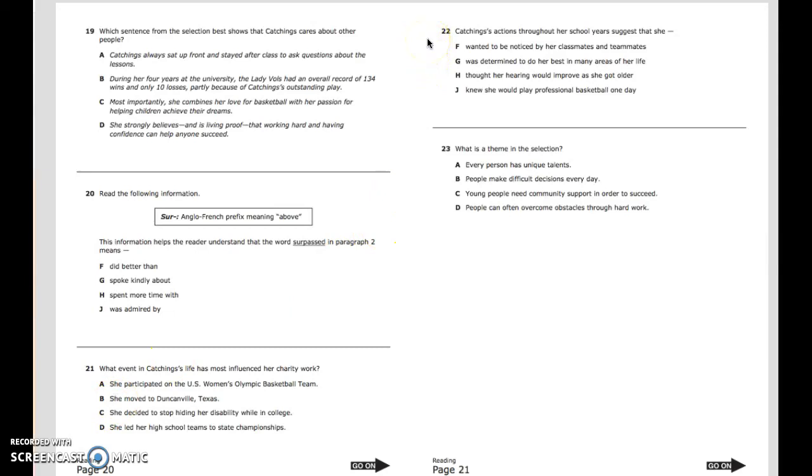22. Catchings's actions throughout her school years suggest that she F. wanted to be noticed by her classmates and teammates. G. was determined to do her best in many areas of her life. H. thought her hearing would improve as she got older. J. knew she would play professional basketball one day.